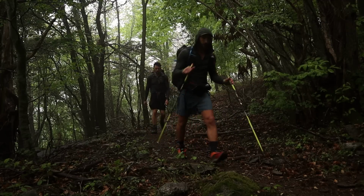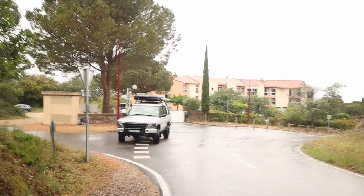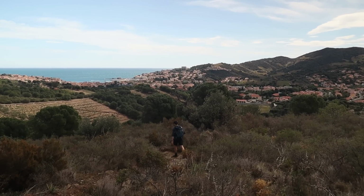But the second reason I'm out here is because I'm doing a shakedown hike. I'm going to Italy next week and I want to make sure that everything is squared away. I've got some new gear that I want to test out and some new stuff that I want to share with you. Joining me on this hike is Max. So he's going to join me as we walk from his village up to the top of the range and then all the way down to Bagnols-sur-Mer, which is the eastern terminus of the HRP.